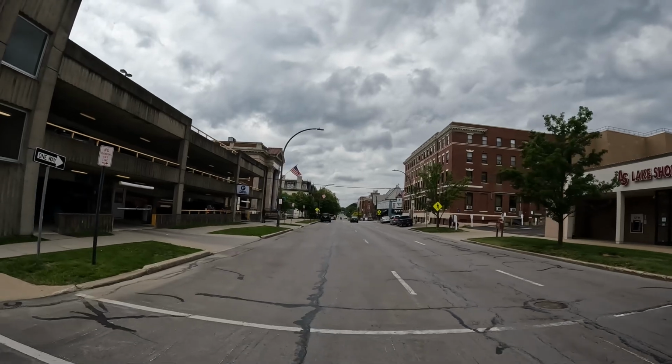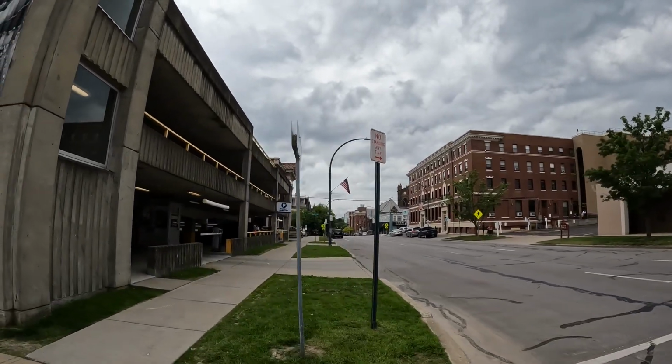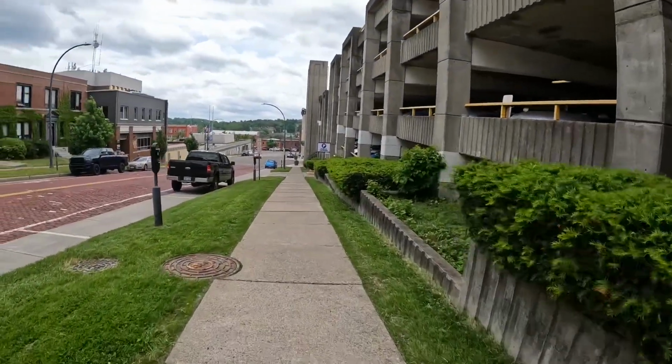There's the old townhouses. Labyrinth Coffee, Brazil beer bars down there. Here's the Lucy mural by Gary Peters. Shout out Gary Peters, senior and junior.